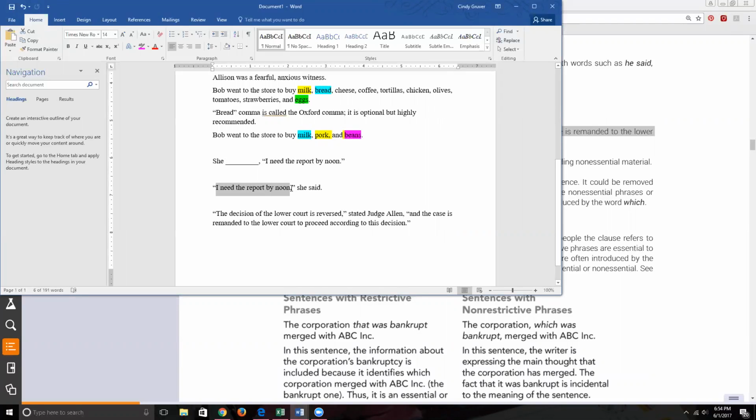And so we're going to have a comma, close quotes, space, and then we're going to say she. Again, it could be yelled, period, or whispered, or whatever.